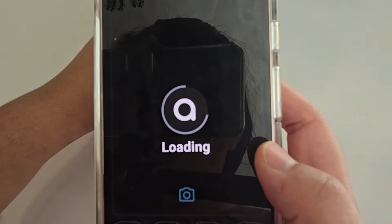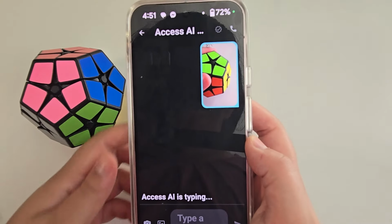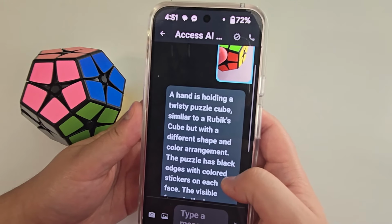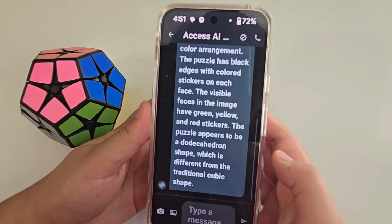But besides that, you can use Access AI, which is my favorite AI chatbot that's made particularly for people who are blind or visually impaired. It has a dark mode on both iOS and Android. It has a history of all your chats where you can share and copy images and the text, and you can continue your conversation with the AI.